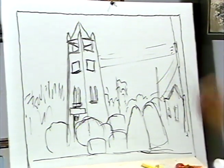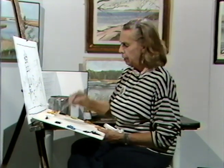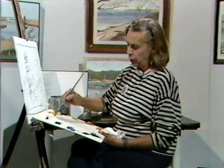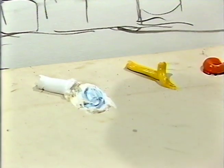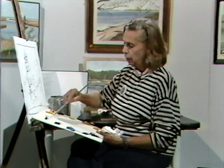So here we go. This was a brilliantly clear day, not a cloud in the sky, lots of wind, crisp and clear, and here is the beginning of applying paint to canvas. I'm working with a canvas board. All of these, let me see, 1, 2, 3, 4, 5, 6, 7, 8, 9, 10, 11. I have 12, including the white, a dozen colors.